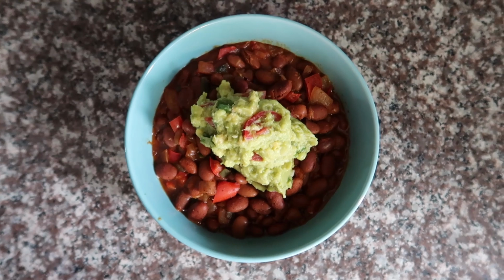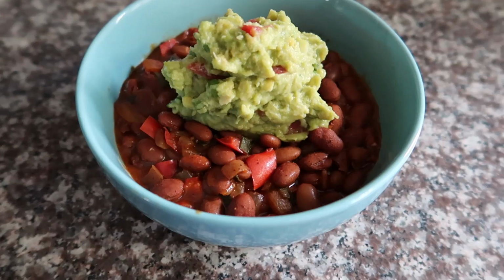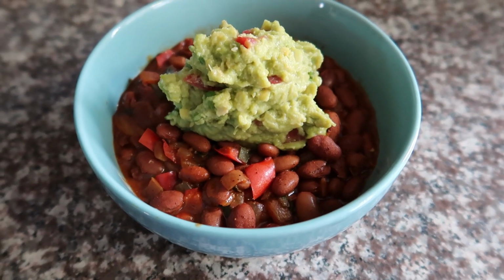All right, what time is it? It is 9:16. Dinner. I had that real simple beans and guacamole thing. I have a video making that. No rice though, just beans. Just a whole lot of kidney beans cooked with onion and pepper and scallion and some spices, smoked paprika, some chili powder, cayenne, that sort of stuff, and some yummy guacamole on top.